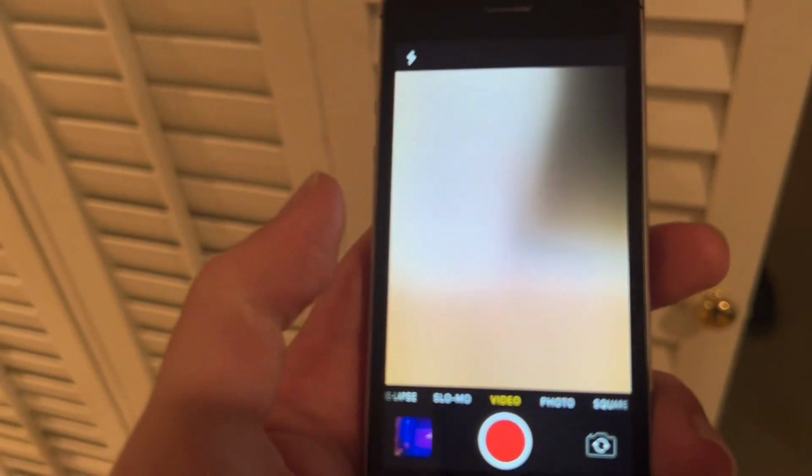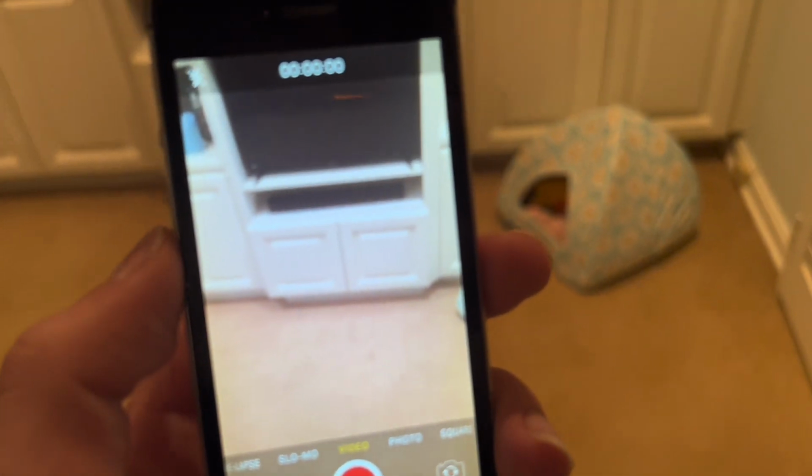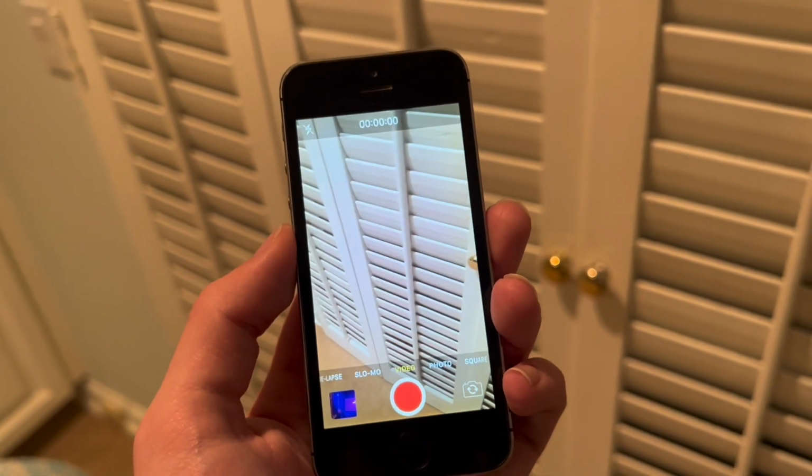What I will say is that the video does look usually pretty good, much better than any Android phones did back in the day. iPhones have always been really good with video recording.